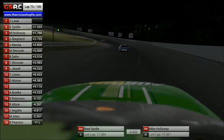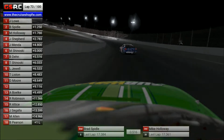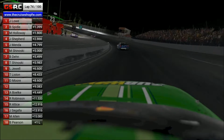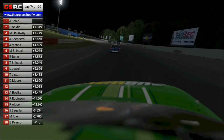Yeah, listen to these lap times last time by. James Lowe ran a 17.402. Speidel was a 3.83. Holloway was a 3.60, and Shepard was a 4.57. All those guys within 1/10 of a second on lap times.